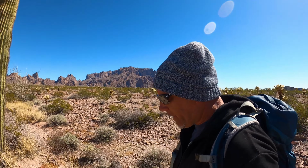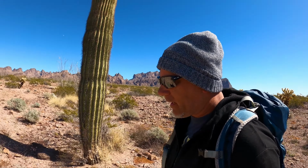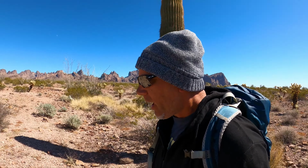Yeah, I really like this place. You should definitely come and check it out. I will make sure I put the coordinates on how to get here and where we camped. And if you ever get a chance or find yourself in the area, this is definitely a worthwhile stop to come and look at things. There's a lot of really nice cactus out here. I've seen some interesting insects. And of course, these mountains are absolutely spectacular.